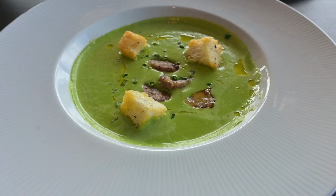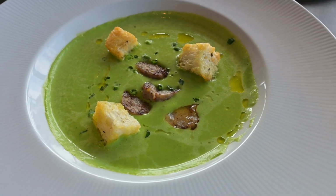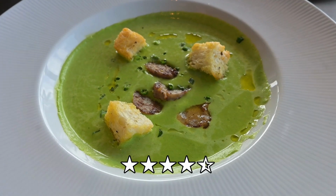Anyway, and then with the celery soup. The celery soup. So we both really enjoyed that one. I would probably say 4.5 on that one.